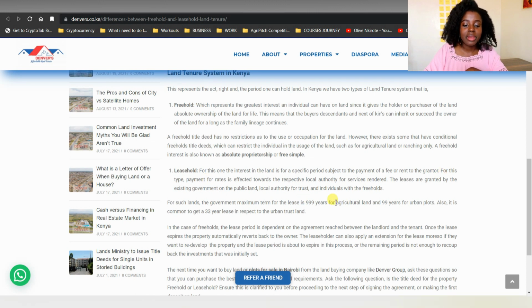So most of the time it can range from 99 years for urban plots to 999 years for agricultural land. So leasehold basically is, yes, you can build whatever you want, yes, you can do anything you want on the land, but you can't really pass down that land, and you can't really say that land is yours. It's not really your land, right? And you're currently paying a small rent or fee for leasing that land.